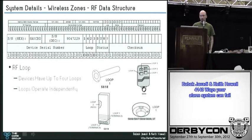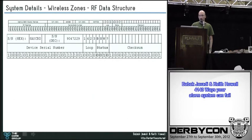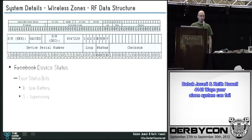Each device has up to 4 loops. The loops operate independently, and the responses, as I mentioned, are custom programmed. Each device also has a 4-bit status code, which is different from your Facebook status. It has low battery, and supervisory, meaning it's a device that checks in once in a while. For example, the front door sensor, every couple hours, will send out a beacon saying, hey, I'm still here, meaning I haven't been removed or tampered with, or my battery hasn't died. That's the supervisory bit. There's also wake up or power up: whenever you put a fresh battery in a device, the wake up bit is also set. And then there's also a 4th bit.